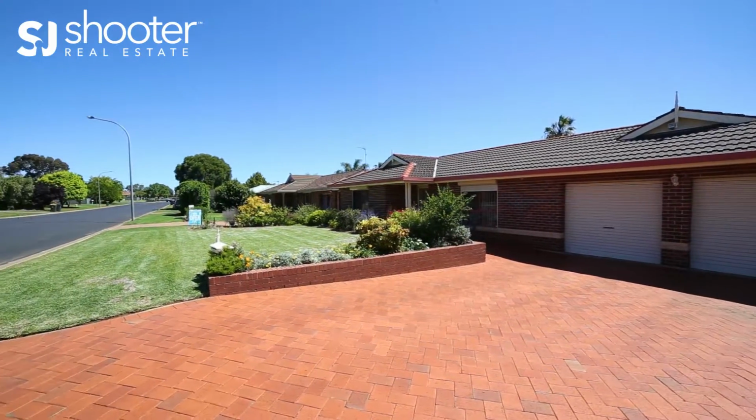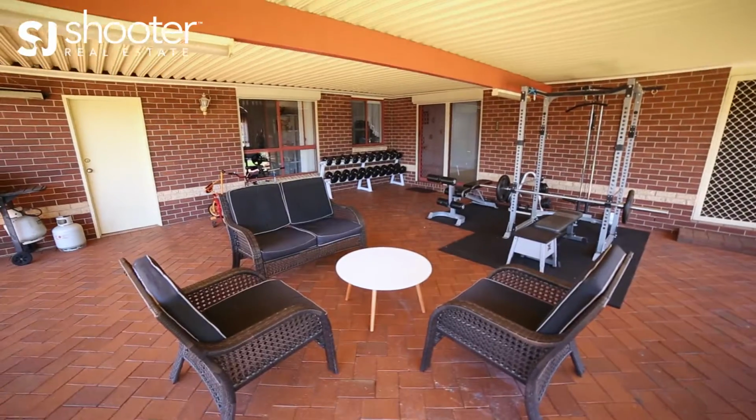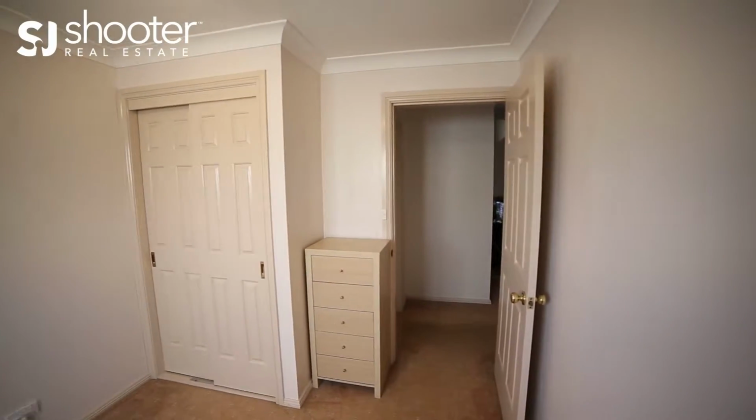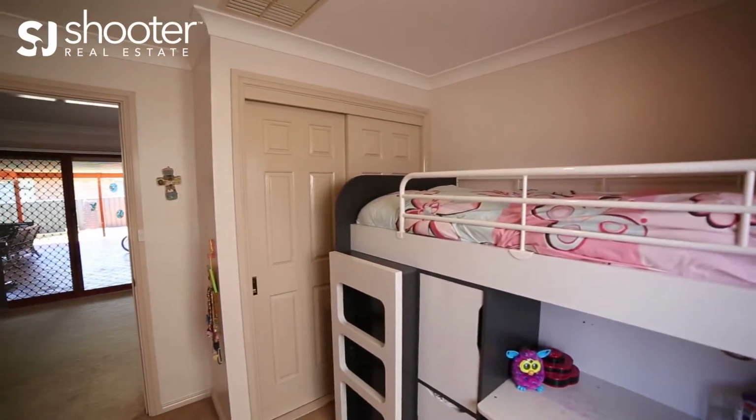Often when you're searching for a home with a big alfresco area, it can sometimes come at the cost of having a really small rear yard. This, however, is not the case at 61 Websdale Drive. This four bedroom, two living area, two car home is located in an established neighbourhood and is great because your family are going to be able to enjoy space outside, undercover and in the yard.